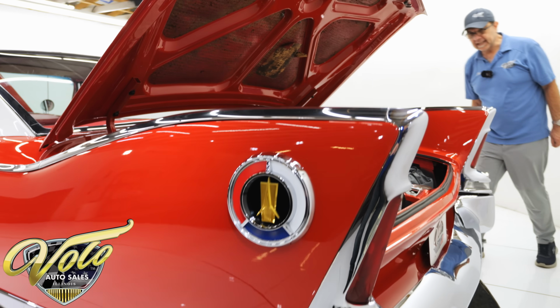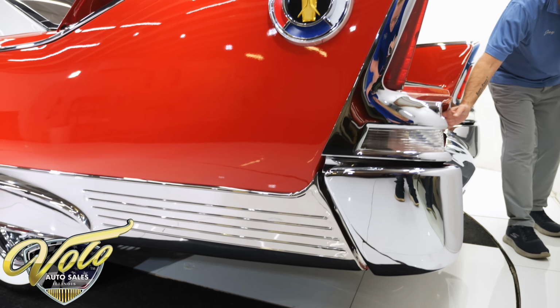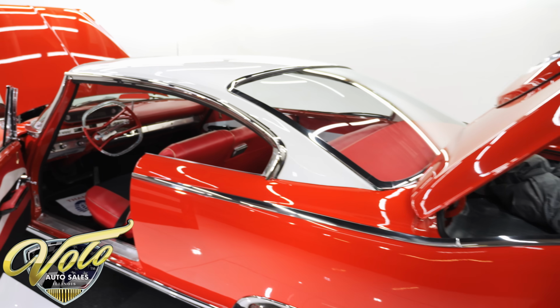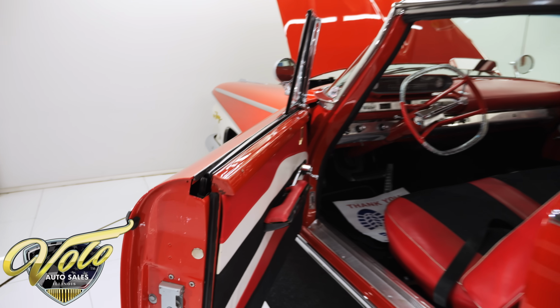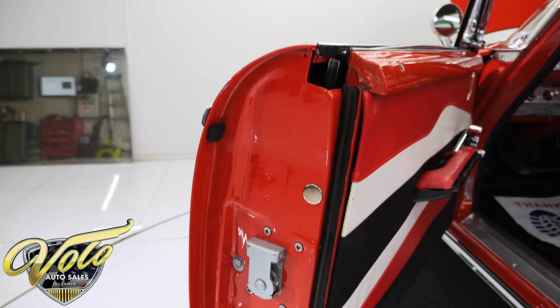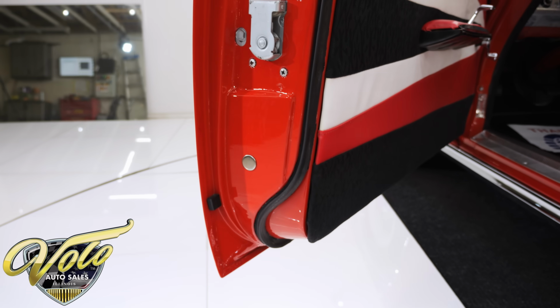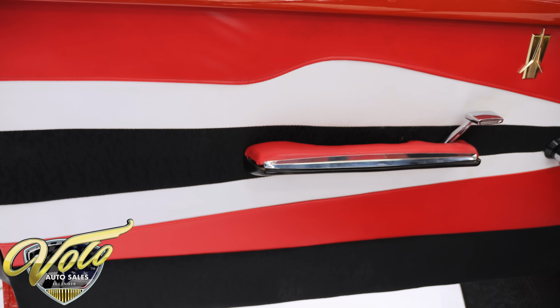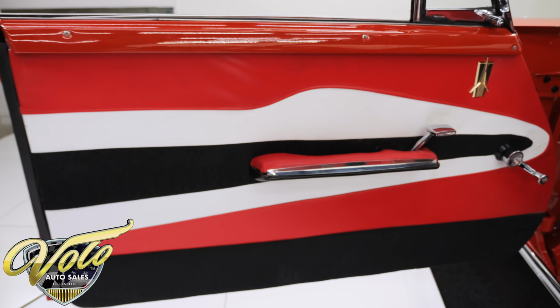I don't know where to put gas in this car. I'm going to have to look. Oh, right behind the license plate. That's too easy. Like I said over and over, the jambs are slick as can be. Weather strips were replaced. It was a professional body, paint and chrome restoration.